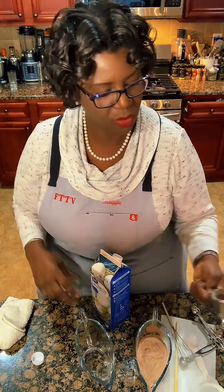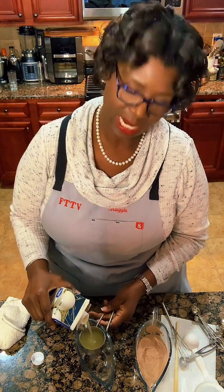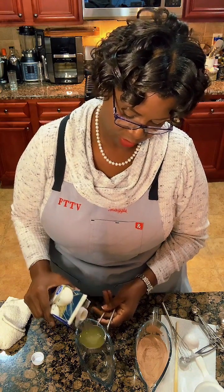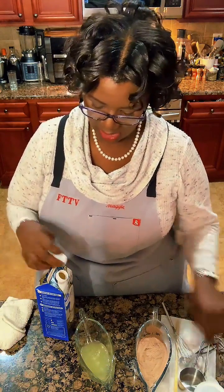So let's go ahead and pour 1/3 of a cup of egg whites. So I just shook this up. You can also just crack some eggs as well. So that's gonna be our liquid in this protein pancake recipe.